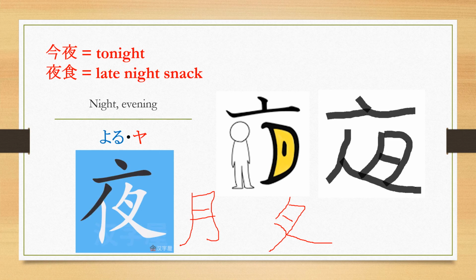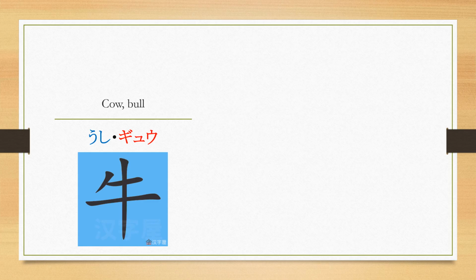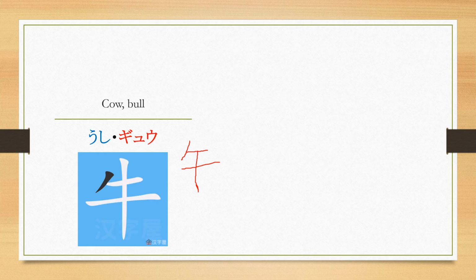はい、では行きます。Alright, the next kanji is cow or bull. Now, does this remind you of another kanji you just learned today? That's right, noon. Okay, the difference between noon and cow is this. So I'm writing noon right now in red. So what's the main difference? That's right, it is that vertical line in the middle of the kanji.